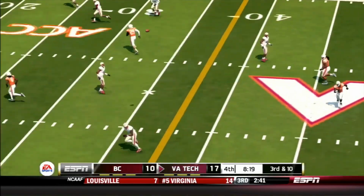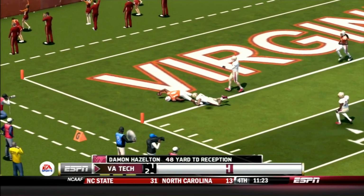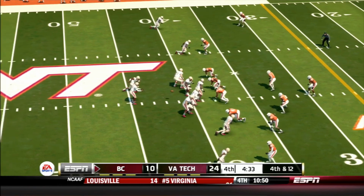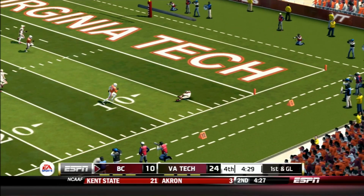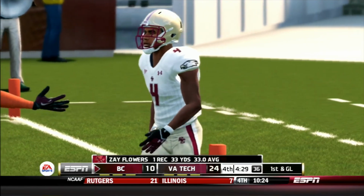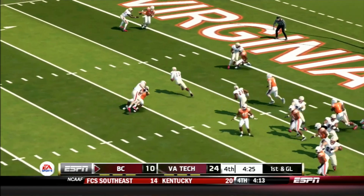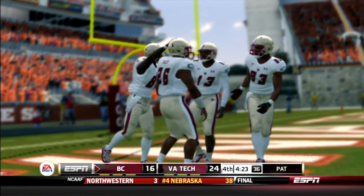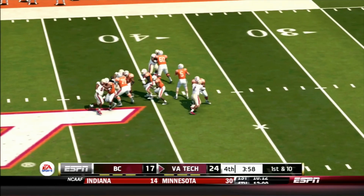Early in the fourth quarter, Ryan Willis, left side, finds a receiver. Damon Hazelton, 48-yard touchdown reception for the Hokies, and it's a 2-score game with 4:32 to go. But Boston College would not go away. Diving catch down the right side sets up a first down and goal. And Anthony Brown keeps it on the read option, goes in and scores as 24-17. 4 minutes to go.